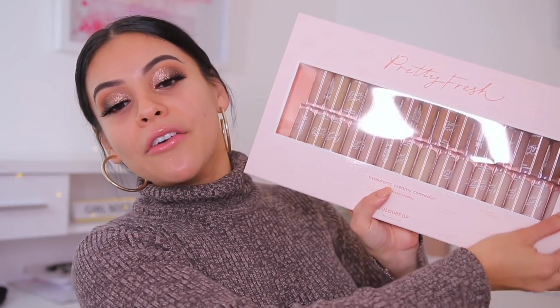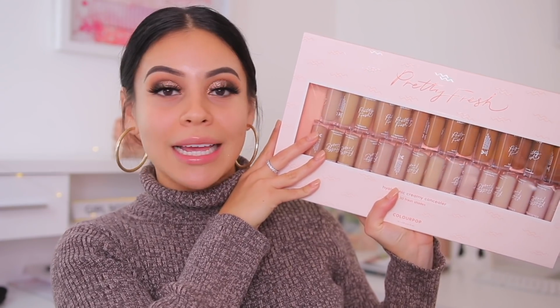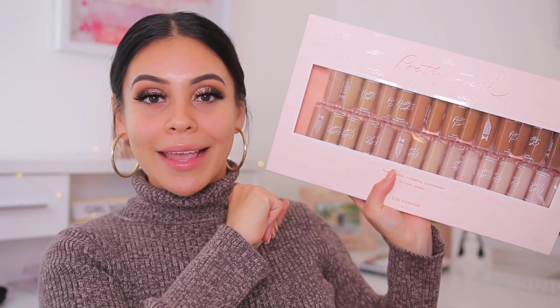So I have here ColourPop's brand new Pretty Fresh Hyaluronic Acid Creamy Concealer. It comes in 30 different shades, so we're going to swatch them all today on my arm and see what this concealer is all about. I love me a new concealer. We're going to see if, hopefully, we have a brand new full coverage, amazing, long wearing concealer. This concealer launches on November 5th, so I wanted to get this up for you guys, so maybe I can help you with your decision on purchasing it or not. So let's see what it's all about. Hopefully you enjoy. Grab a snack and let's get started.